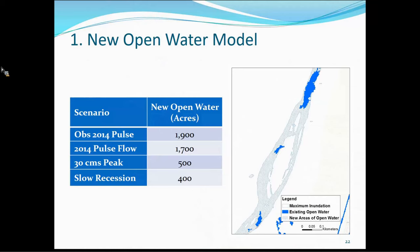So our first model, like I said, was looking at the open areas, the newly created areas of open water. These are good for aquatic and migratory birds, and it was really interesting because the increase of open water from the pulse flow also saw an increase in bird abundance during that time, and so we know that's an important factor down in the Delta.